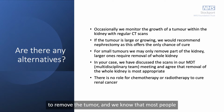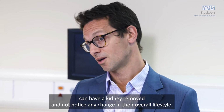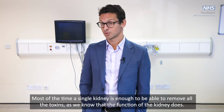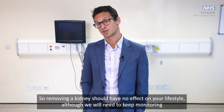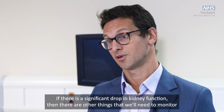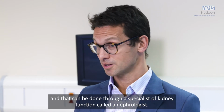And we know that most people can have a kidney removed and not notice any change in their overall lifestyles. Most of the time a single kidney is enough to be able to remove all the toxins, as we know that's the function of the kidney. So removing a kidney should have no effect on your lifestyle, although we will need to keep monitoring blood pressure and kidney function blood tests for a time afterwards. If there is a significant drop in kidney function, then there are other things that we'll need to monitor, and that can be done through a specialist of kidney function called a nephrologist.